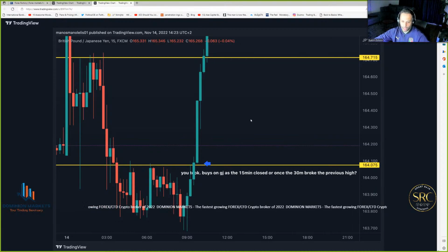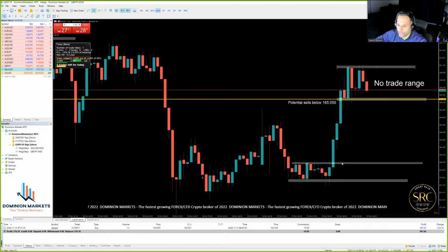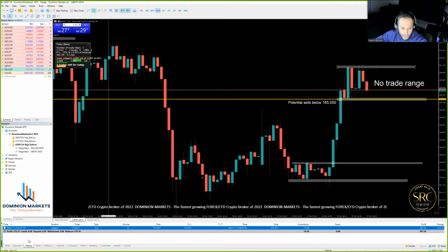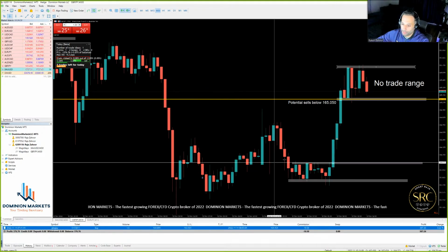On the 15-minute, did you take buys on GJ at a 15-minute candle close, or once the 30-minute broke the high? Once the 30-minute broke the high, that's when I took the buy. You can see right here, once the 30-minute broke the high, I took the buy. So this was taken before the last 15-minute candle of this 30-minute candle.